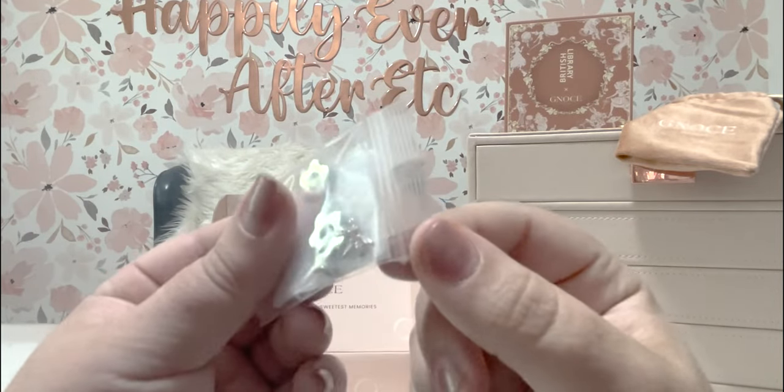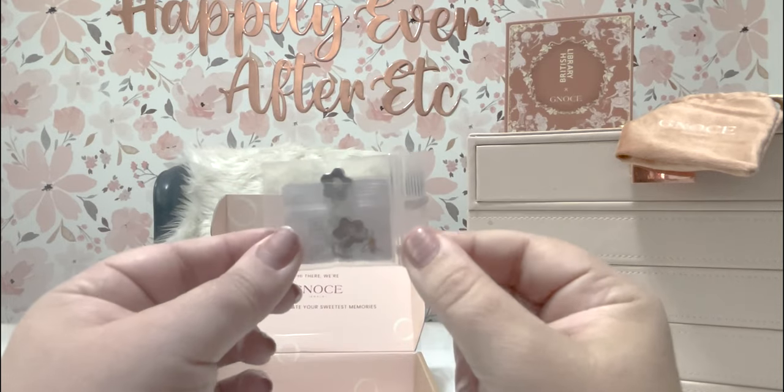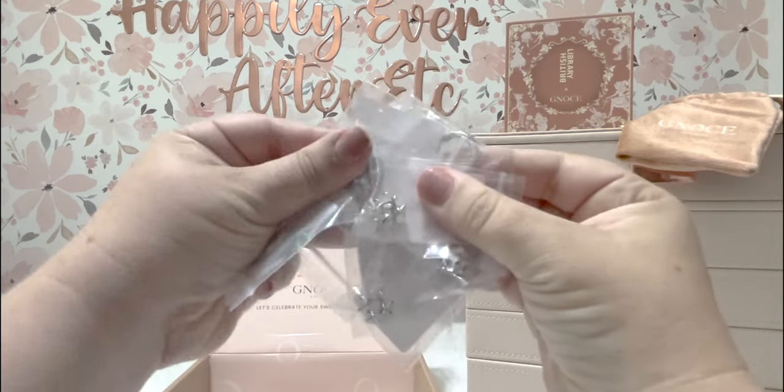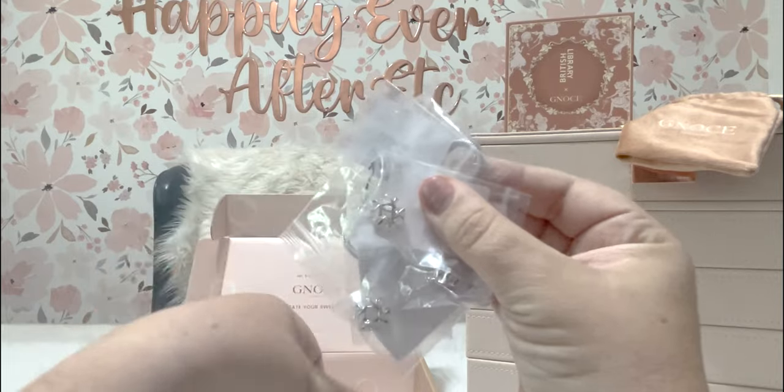Oh, and the bee. Okay, so give me a second. I'm going to take these all out and put them on a charm bar so that y'all can see them up and close with all the details.